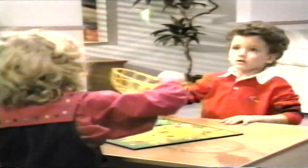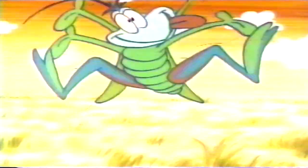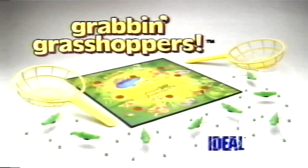You never know where or when they're gonna hop, but grab the most and you win. Grab those hoppers, hold it steady, don't hop up when the good is ready. Grabbing grasshoppers, so much fun when they hop. Grabbing grasshoppers, you never know when, you never know where they'll pop. Grabbing grasshoppers, it's a hopping good time.